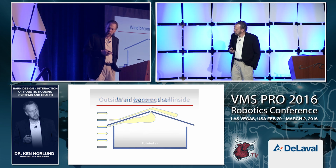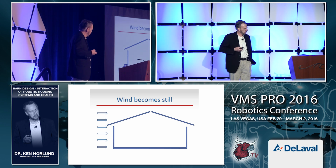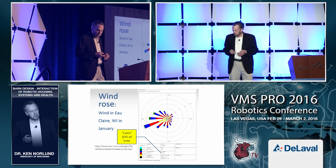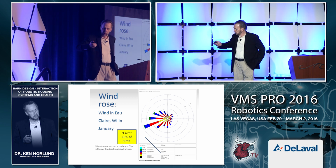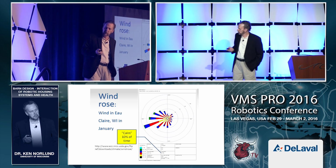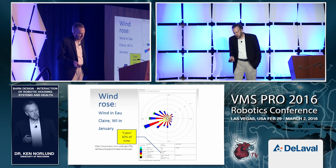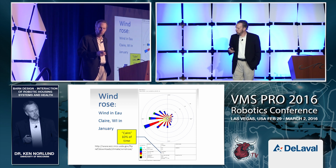And then there are periods of time where there is no wind. And then we count on thermal buoyancy of animals warming that air and causing it to rise and ventilate. And in Wisconsin, this is in every airport in the US, there are charts generated of wind roses like this that give the directions and the speeds of wind coming into a location. But in Eau Claire, Wisconsin, in January, it's calm 9.75% of the time. So it's another section of time where there's no wind.